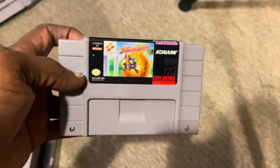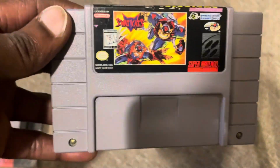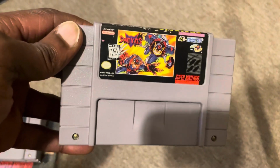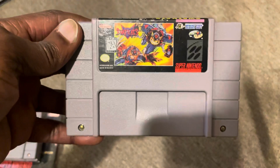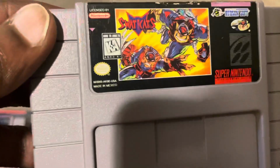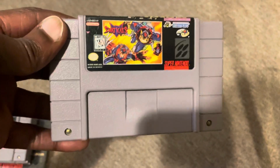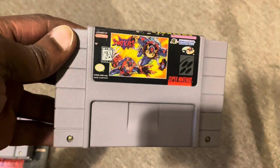So yeah, Sparkster on the Super Nintendo, check that one out. This one's also pretty rare. I haven't seen this a lot either. But SWAT Cats, taking you back to the 90s, those 90s cartoons, man. That's really what drives a lot of this. It's that 90s nostalgia. So if you grew up watching SWAT Cats, this is one that you'll want to check out. This is not the most fun game, though. Not by any means on this list.